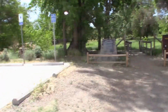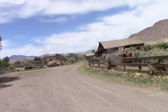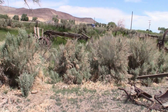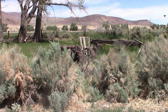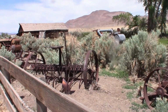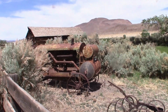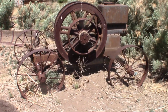So this is a picnic area right across from the station here. There's some picnic tables over yonder, but there's some neat stuff out here from the farm. So we're gonna walk around a little bit. There's a bunch of farm equipment out here. Old farm equipment. All laying around, old tractor, look at that. Engine. It's another kind of engine.